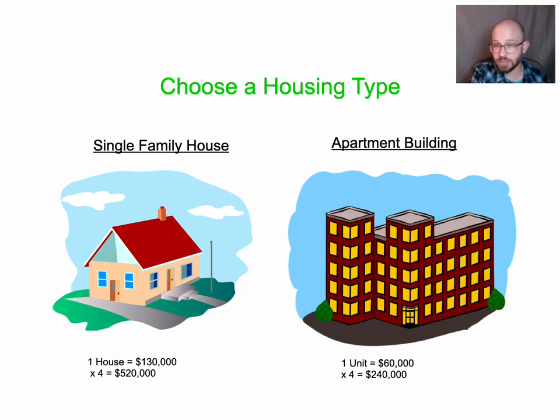A co-op can be used in a multi-unit building, which is what the Raise-Op has. You could also purchase one or more single-family houses with the co-op model. You could purchase multiple houses and each person lives in their own house. Or you could purchase a single house and have members occupy different bedrooms in that house with shared living spaces.